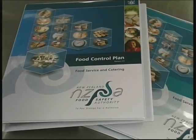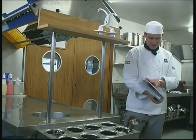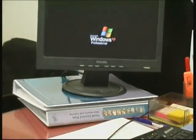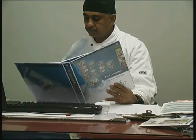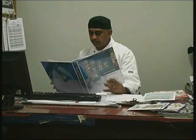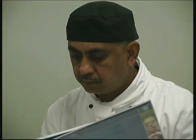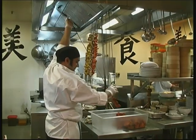You've probably seen and have maybe started using your FCP, or possibly you've had a quick look through and decided it's too complex to use. Perhaps you've found a different use for it. Well, it's time to take a good look at your FCP, because you'll find it's really quite easy to use, whether you run a large operation or you're just a small two-person business. In fact, you're probably doing most of what's in the plan already.